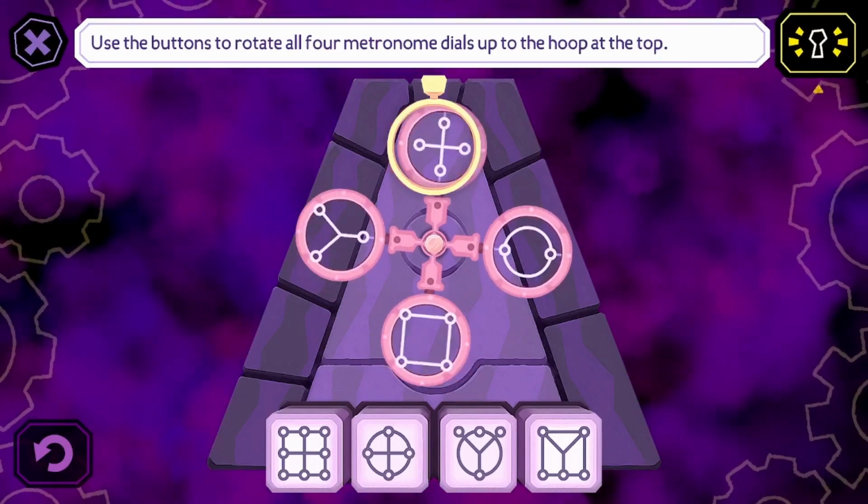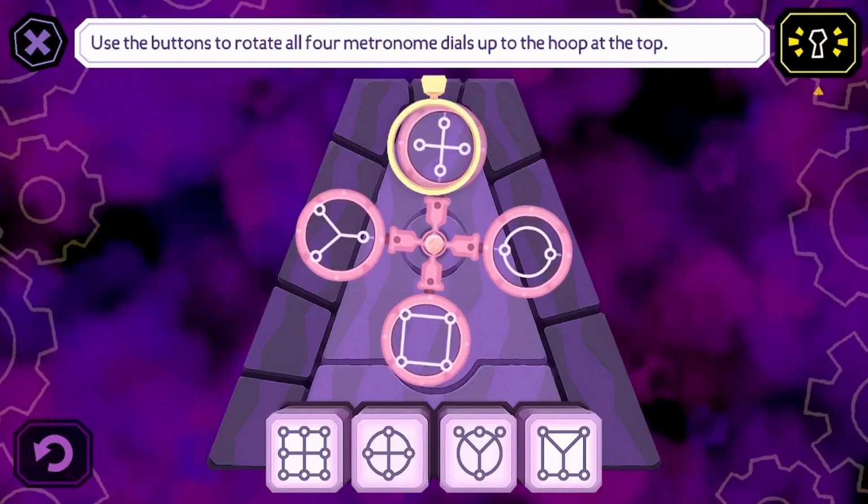Use the button to rotate all 4 metronome dials up in the hoop at the top.